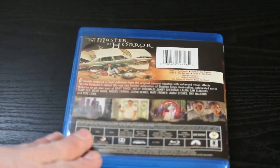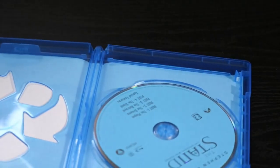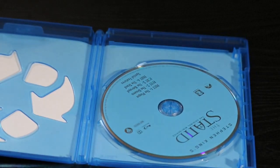This plastic is being quite difficult. Alright, so on the back here, from the Master of Horror, has some pictures. Not too much going on. Inside, very plain Jane, but it is broken down into parts. And then it has its special features.